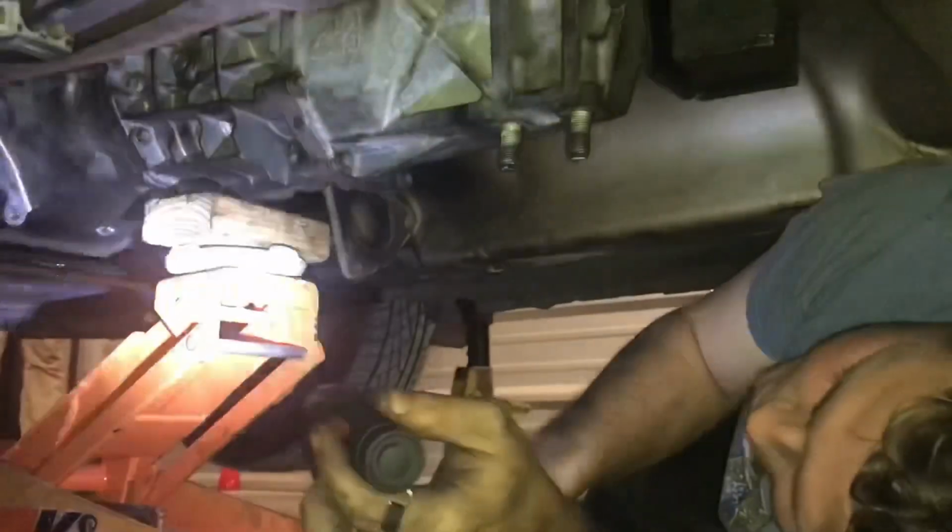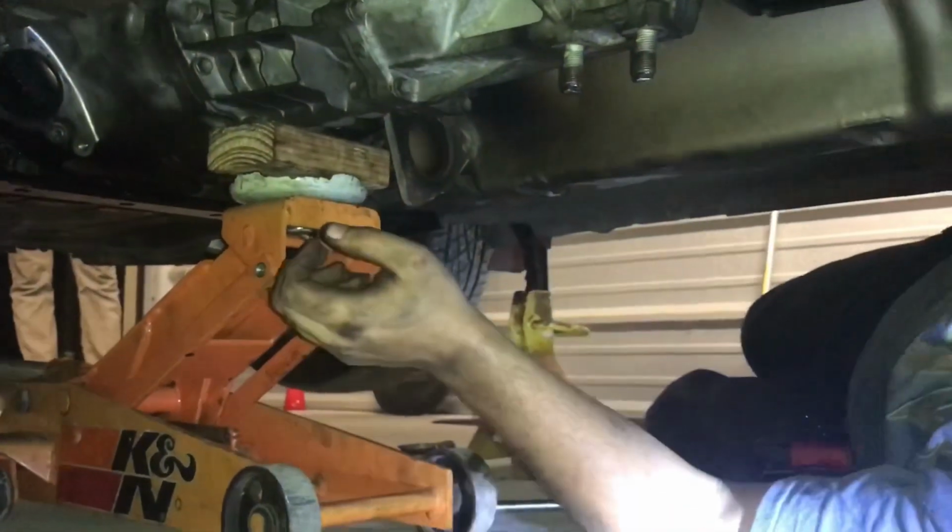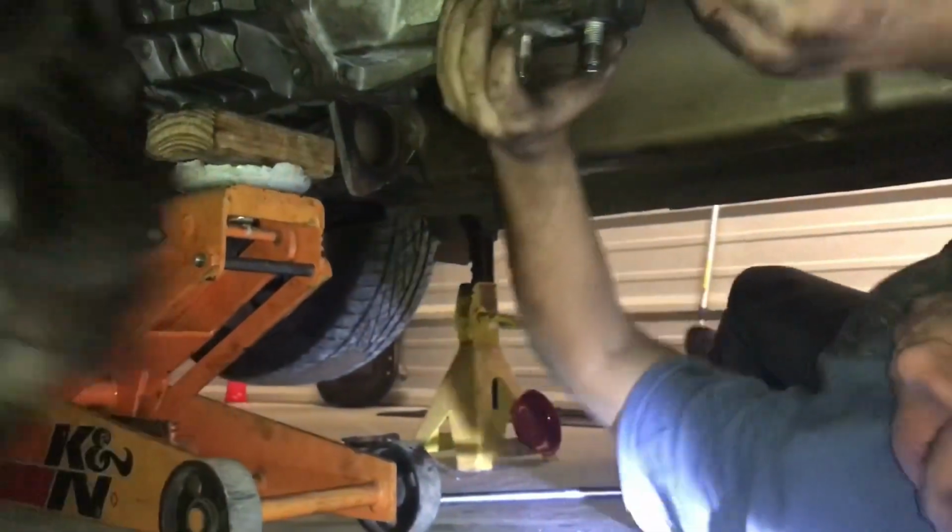Okay, now I need to get another guy other than me under here. One on the front of the transmission, and I'll get the back of the transmission. We just need to wiggle this bitch off.